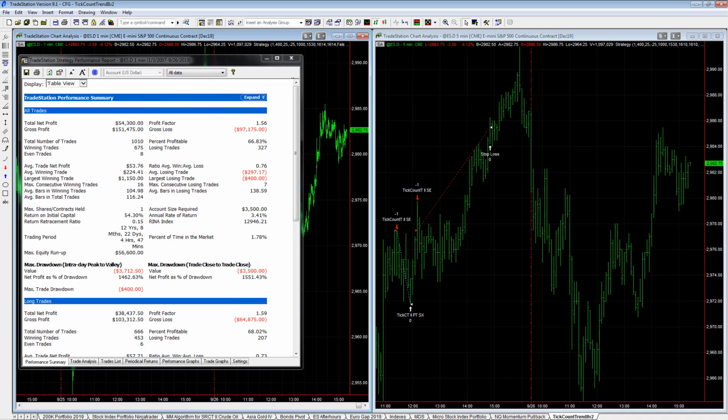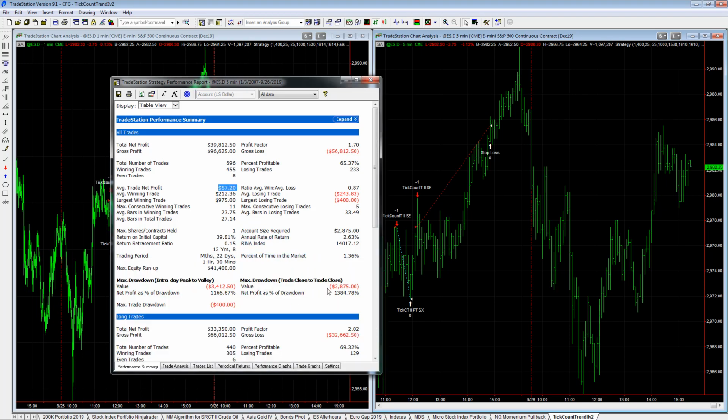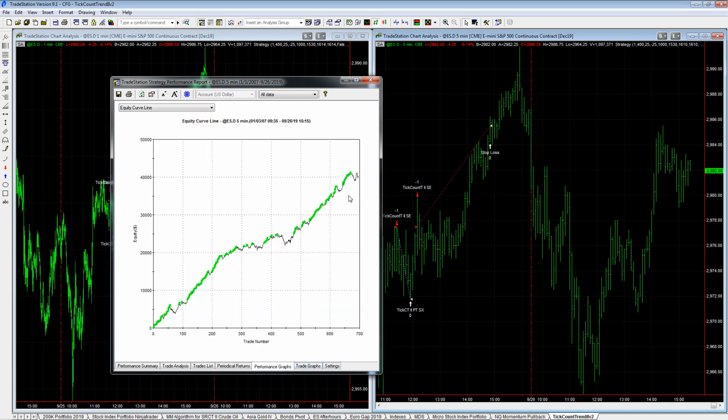Let's see, what else can I show you? This is the 1 minute version. Let's look at the 5 minute version. A little bit higher average trade profit, $57, and it's in a 28.75 max drawdown. You see that there? It kind of went through a similar drawdown back in this time frame right there.